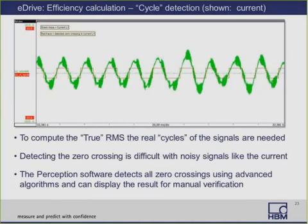Now to properly calculate the true RMS of the voltages and currents, we need to identify the cycles or zero crossings, which can be difficult to find with noisy signals like current. However, using advanced algorithms, they can easily be detected and displayed. In fact, in this pictured example, the HBM Perception software has detected all the zero crossings in the phase 1 green current waveform and displayed the detected zero crossings for visual verification as seen in the red waveform.